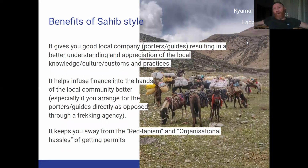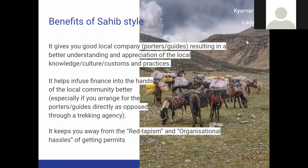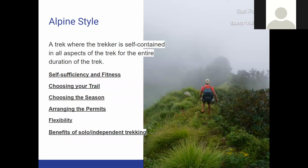So there are definitely benefits to Sahib style trekking in the sense that you'll typically be in good local company of either cooks or porters or horsemen, and you'll be able to chat with them to get a better understanding of the local cultures, the landscape, the practices. Obviously, you're employing a small army there, 5 horses, horsemen, cook, porters. So there's some economic prosperity involved, especially if you don't go through a trekking agency. So local people get some job and can prosper. And it also shields you from all the administration of obtaining permits for certain routes. Okay, so that is basically about Sahib style trekking.